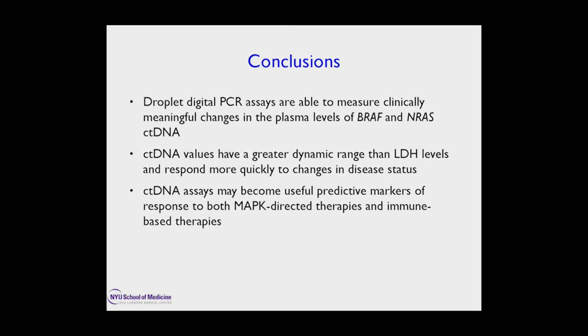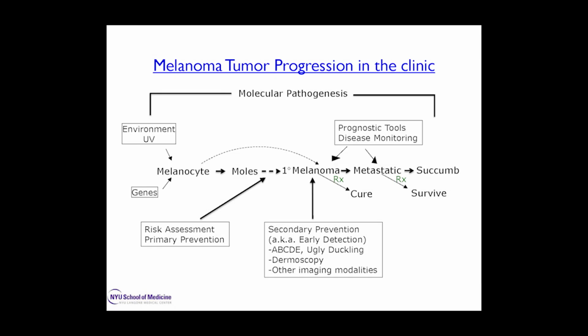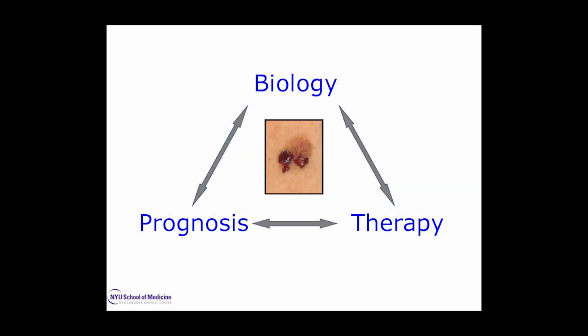I skipped my. Oh, okay. Yes. So anyway, I've sort of taken you on a tour of what I do, what I think about. I hope it's given you some insights into melanoma. And again, as dermatologists, when you see something in the skin, think about the biology, think about what we can learn, how we can help improve telling patients what the outcome's likely to be, and how we can improve therapy.